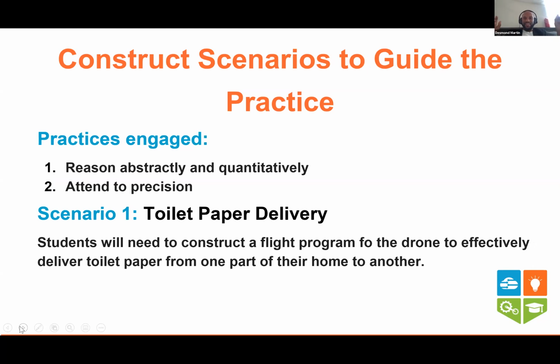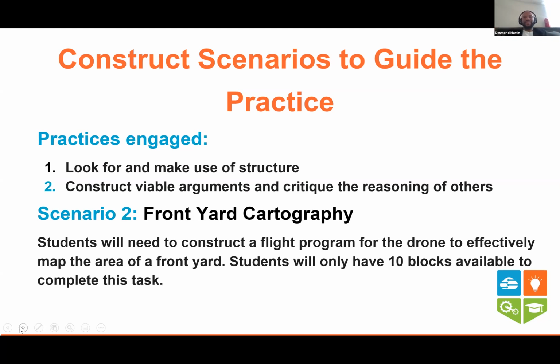So that's kind of like our level one idea of a scenario. And this is a perfect time for me to also mention that these ideas are really here to get our juices flowing, things that you can actually do with software with your students as you're designing experiences with your students.